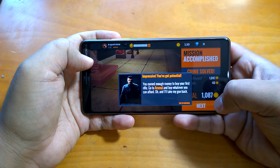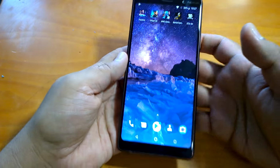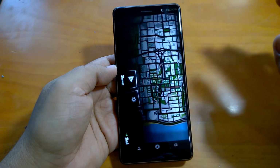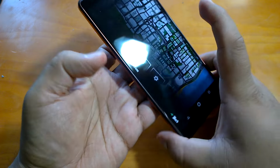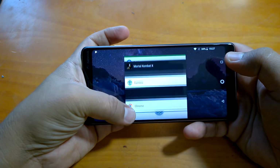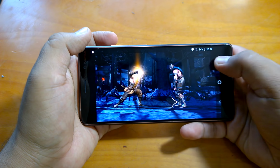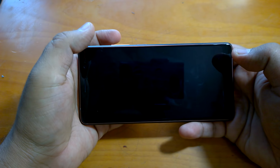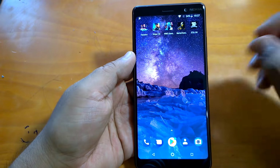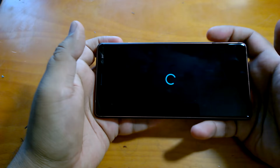And we did well, it seems. So we will send it to the background to just check. Once again, we'll check whether it can handle everything from the background. As you can see, GTA San Andreas resumes quite well. That is great. The other game, let's check, Mortal Kombat. It resumed well too. And then there is Sniper 3D. Wow, so all three games were able to resume well from the background. That's really, really good. It looks like this is one bit of a powerhouse mid-ranger.